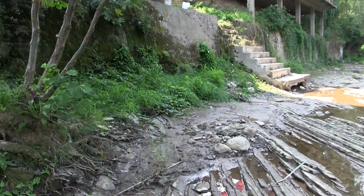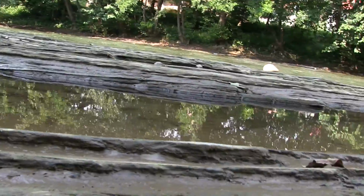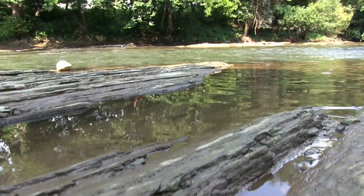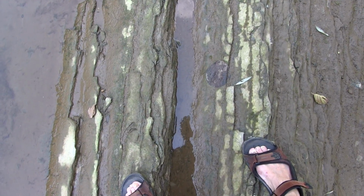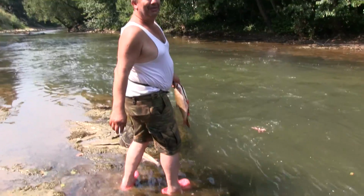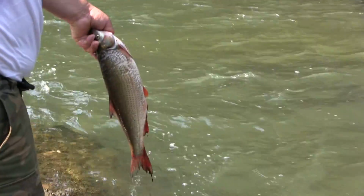Where'd they get all the clay? I don't know. I do not know, my friends. I'm just taking some photos. Puno riba. Puno riba. Da. Dobro. Dobra. Fantastično.